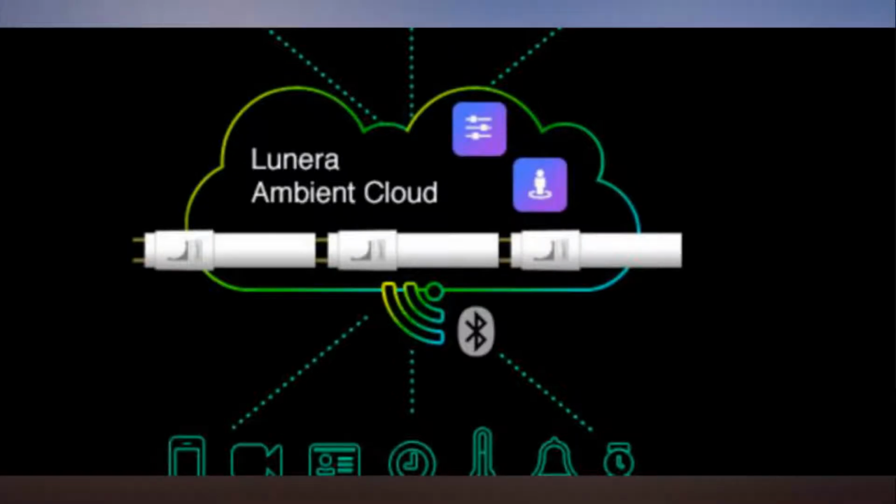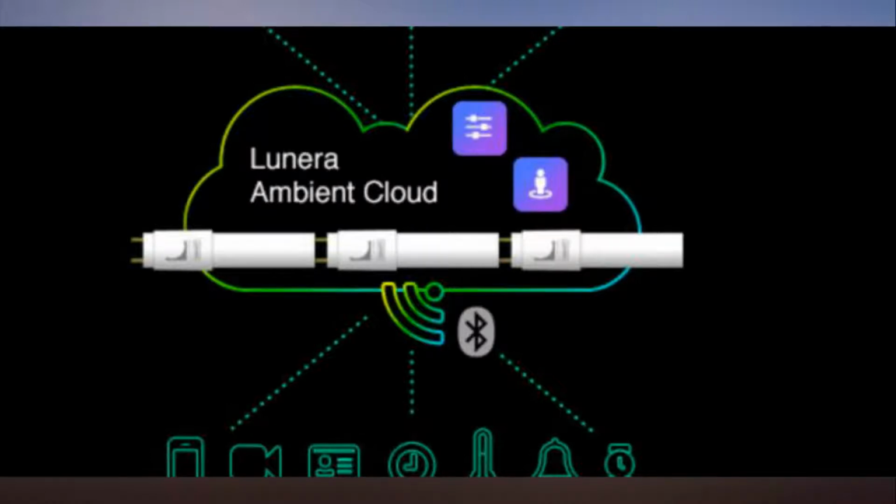Light bulbs. Lunera turns lighting into ambient cloud for IoT. The Internet of Things is a powerful concept, especially in the industrial world, but it's also full of potential security disasters and hidden computing and networking costs. But what if all you had to do to create a secure network of distributed Linux systems, complete with location awareness and custom application support capable of supporting location-based applications like asset tracking, robotic delivery, and smart rooms, was to change the light bulbs? That's the concept behind Lunera's smart lamps.